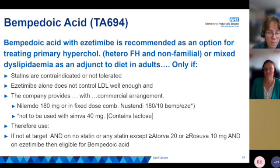Interestingly, the fixed dose combination is the same price as the drug alone. So you get the ezetimibe for free in the fixed dose combination. So again, slightly unusually, the fixed dose combination is being promoted rather than prescribing both separately.